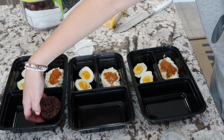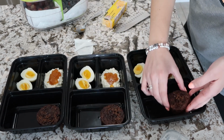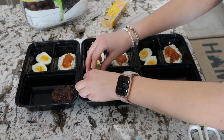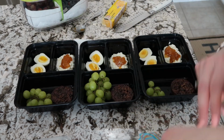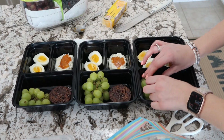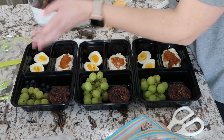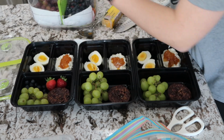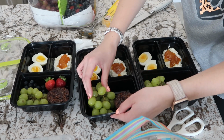And then I'm going to add in one of those brownie muffin bites. I'm going to put some grapes in, and then I had some blueberries and strawberries washed and in the fridge already, so I'm going to put that in as well. And then this will be more of a sweet kind of bento box. And of course another boiled egg, because they're good for you. And yeah, it just looks so good. Oh my word. I want one right now. Maybe I'll go get one and munch on one when I'm done filming this.